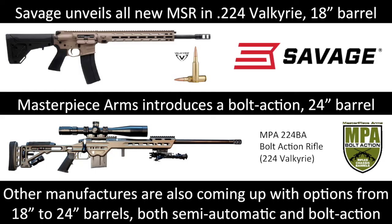So how can you get into the game with 224 Valkyrie? You have several options. Savage was one of the early proponents of this cartridge together with Remington. So they introduced an 18-inch barrel MSR. So this is a semi-automatic option. You can buy a whole rifle or you can buy only an upper. In the end, the only parts that are different are the barrel compared to an AR-15.